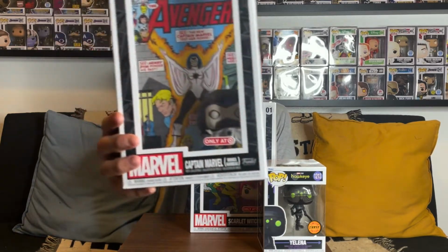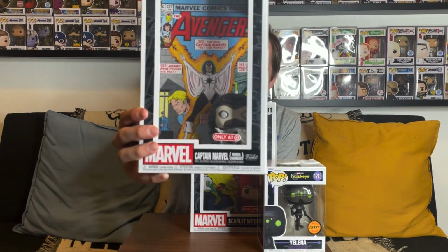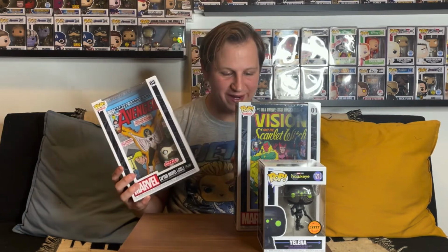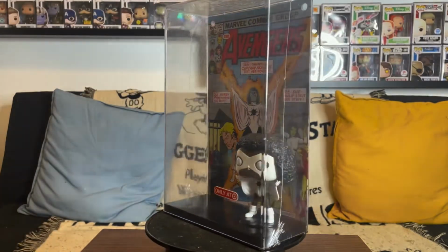And they didn't have just one comic book cover, but they also had that second one there that I want to go ahead and grab. This is the Captain Marvel Monica Rambeau, and this one is really cool. Of course, Monica Rambeau we saw in WandaVision, with all that WandaVision hype and now with Monica Rambeau. And of course, Monica was actually Captain Marvel at one time in the comics.